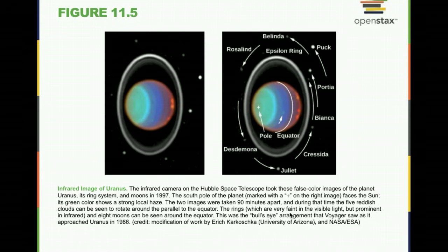And the rings, which are faint in visible light but prominent in infrared, and 8 moons can be seen rotating around the equator, parallel to the equator.